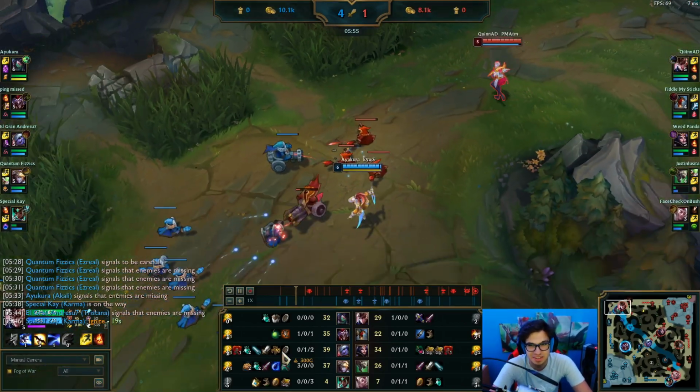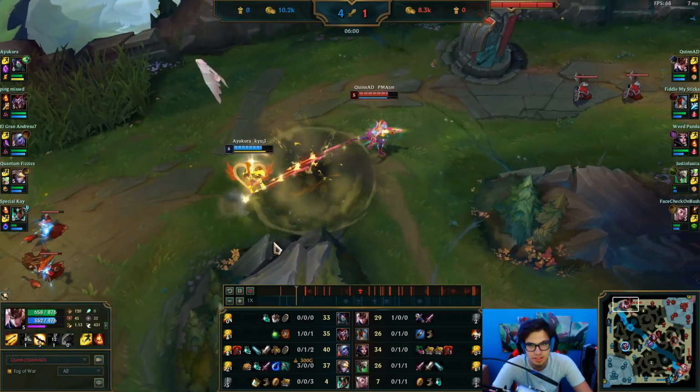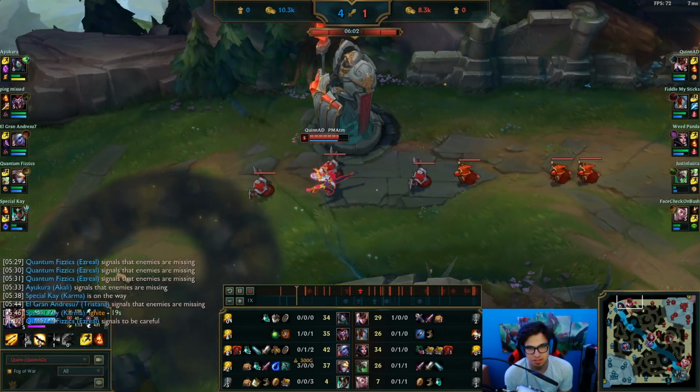So Akali's level 6 here, and you guys notice how I changed how I play this game. So this lane level 1 early game I'm playing so aggressively. Akali's level 6, so I'm respecting her.